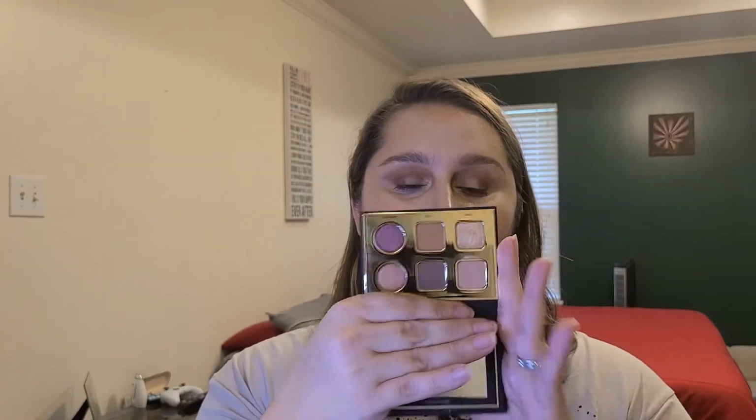I believe I got this in a subscription box. I just don't remember which one. It still smells like that signature Tarte. But I really like this. This is just a really easy, neutral palette. It's good for traveling. Not that anybody is traveling much, and not that I do travel much even when we can travel.